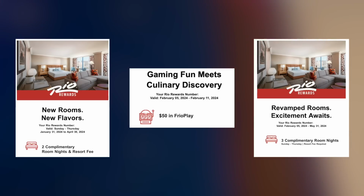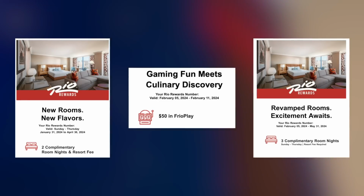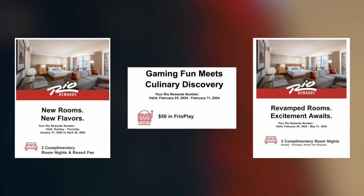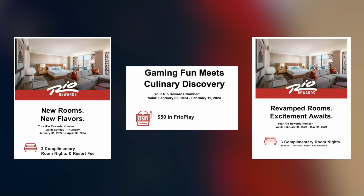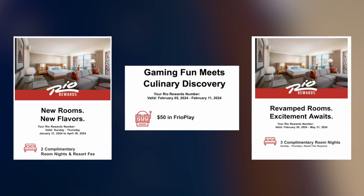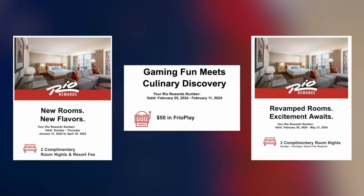I don't know which account is which, my wife's or mine, but one account got 2 free nights Sunday through Thursday with no resort fees. Another account got 3 free nights with resort fees. And then we also got $50 free play. So they're upping the comps. Make sure you check your email from Rio, because they're using the email address that was on file with Caesars. Perfect opportunity to go check out the new rooms and see what they're like for you guys. So that's cool. And Jasmine will get a little bit of free play out of it. So I think that's cool.